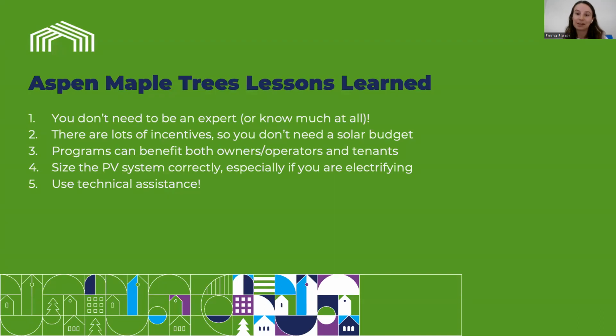Number 2 is that there are lots of incentives, so you do not need a solar budget. As I described in this case study, Eden paid no money to install the solar and actually were able to bring in developer fee and money into the project at the beginning, which is a huge help. And I noticed that over 60% of the respondents in the survey at the beginning of this presentation said that the upfront cost was a major barrier. So if you follow a path like this, you can completely avoid that upfront cost, which is really great as well.